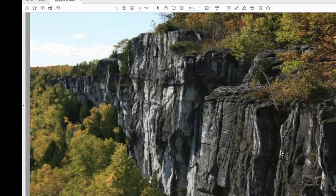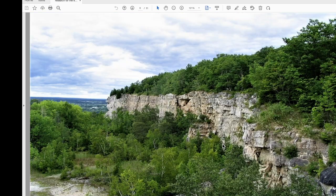So these are the magnificent views that you can see along this escarpment, and so we're going to try and model some of this, and we won't be able to get these trees down here because we have the Hamilton Yard down here, so we have to take some modeling license.